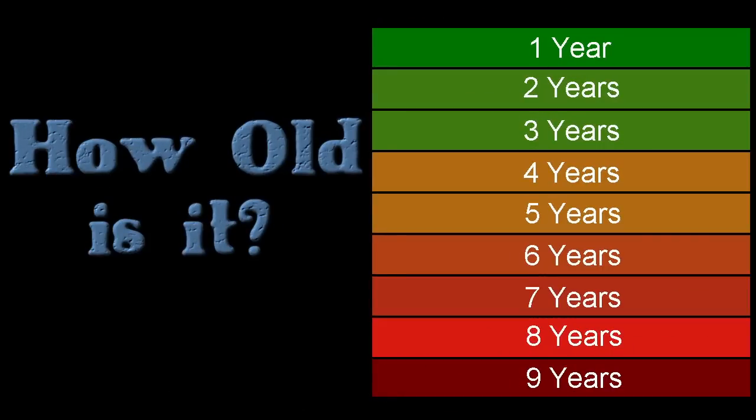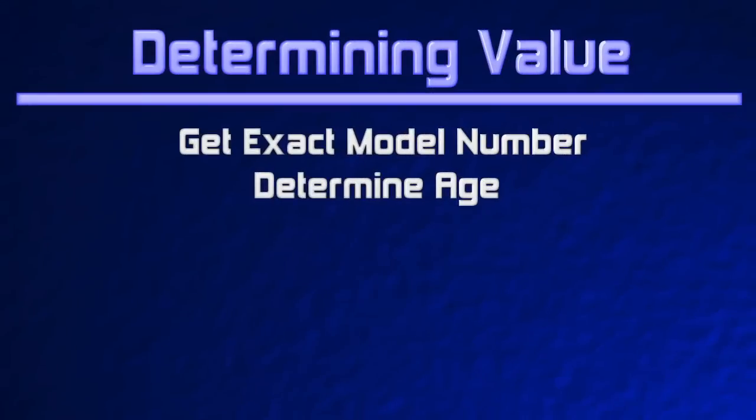Anything older than 3 years is starting to become out of date, but should still be usable for most things. Once you get around 7 to 8 years old, the computer is totally obsolete and should probably be avoided, unless you know exactly what you're dealing with.